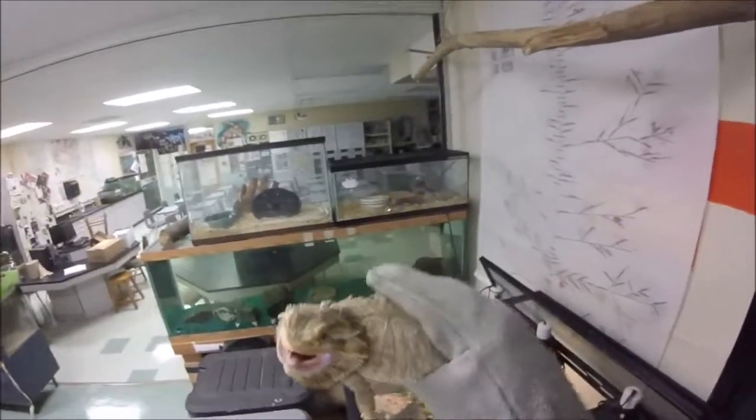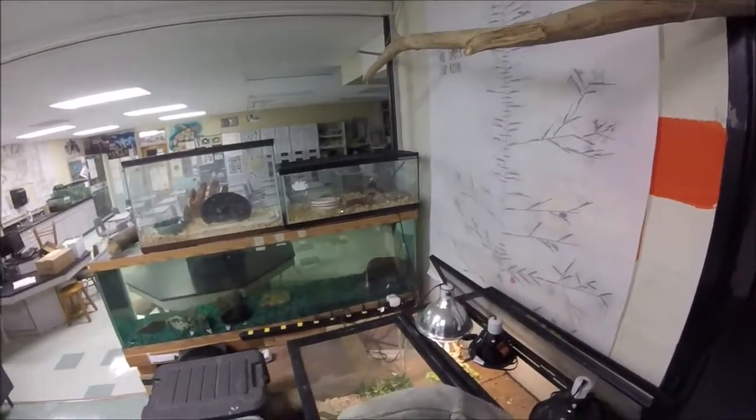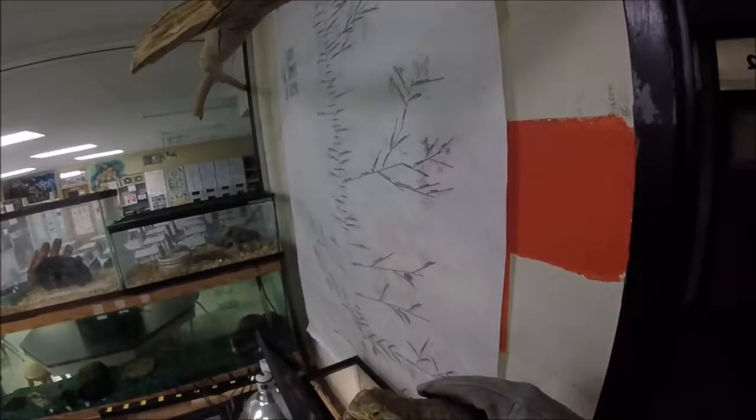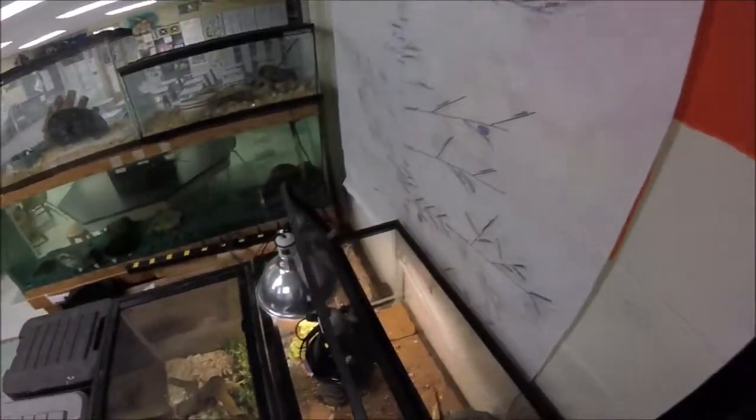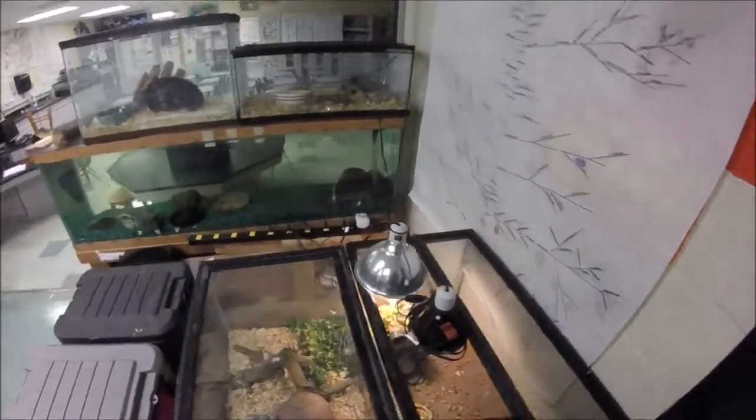But he's very dinosaur looking, isn't he? And we've had bearded dragons before, and they've been real friendly, and this guy just doesn't seem to be real happy most of the time. I don't know exactly why, but like I said, he loves to eat cockroaches, and it's fun to feed him, because as soon as you throw him in, bam, he jumps on them and eats them.